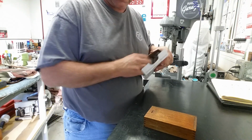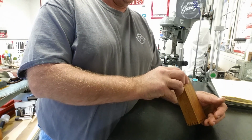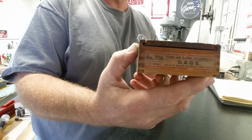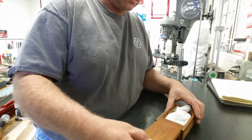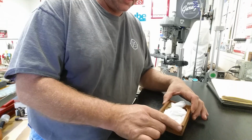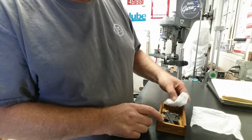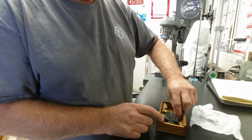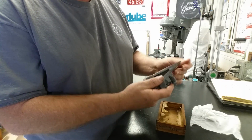Get all this duff out of here. One is visible. Still got the label. And I didn't have one of these. It's a planer gauge. Oh, he's got Hoppy's towelettes in here, which is cool. Keeps them from beating into each other. And he's got it oiled.